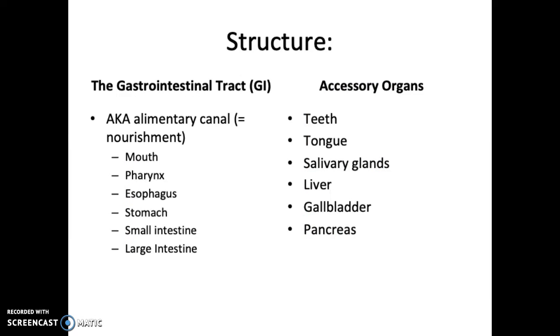We have two main parts of the digestive system. We have the gastrointestinal tract, also called the GI tract for short. Another word for this long tube is the alimentary canal, and here, alimentary means nourishment. Part of that system are all of the parts along this tube that we'll see on another slide in a second: the mouth, the pharynx, the esophagus, the stomach, the small intestine, and then the large intestine, which is also referred to as the colon.